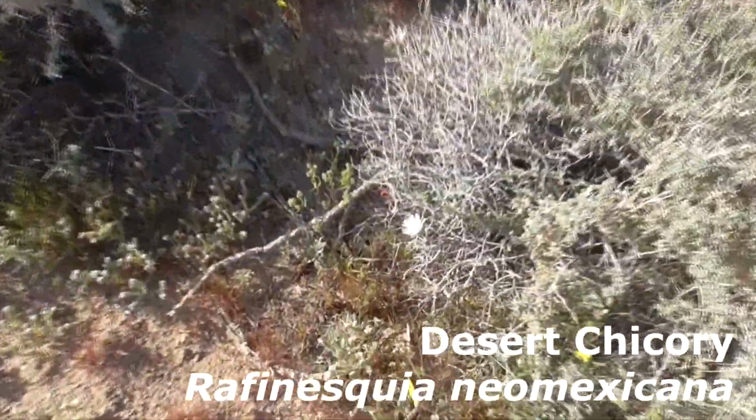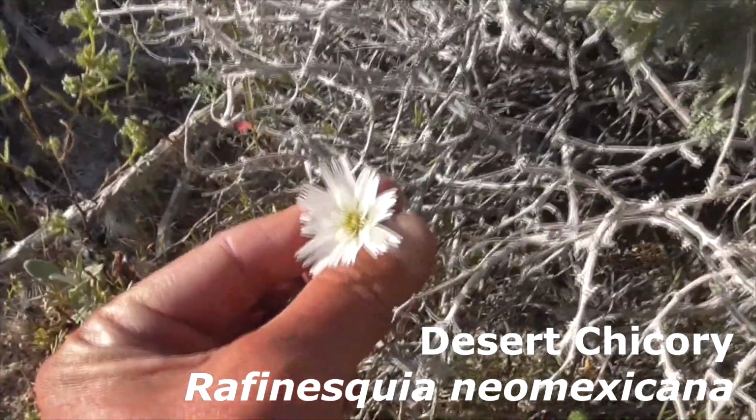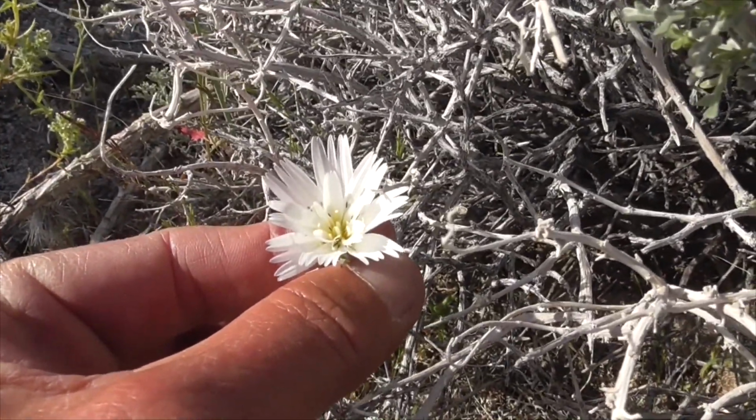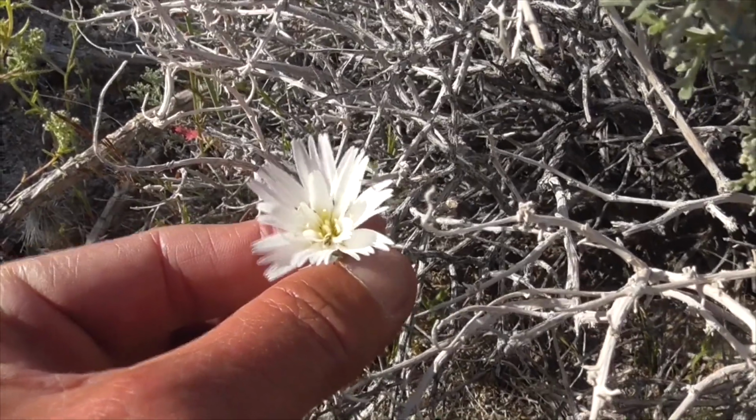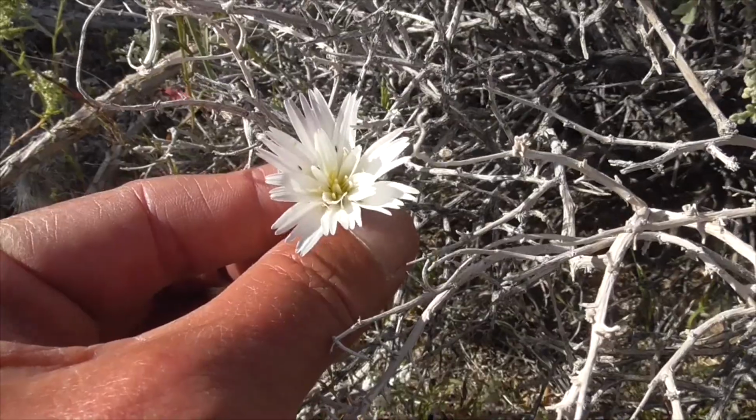This guy here, he's a desert chicory. Look at that. Beautiful petals. And they're forked like that at the end. 1, 2, 3, 4, 5 forks. Look at that. Beautiful center, little green.